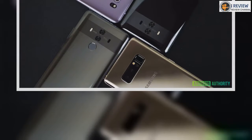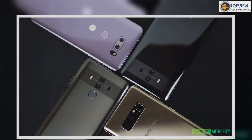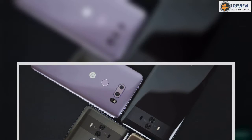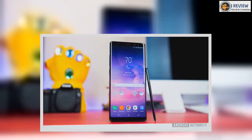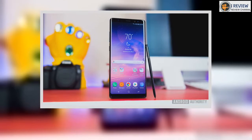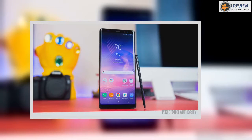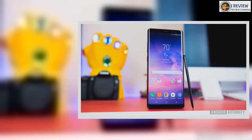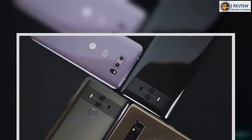LG is heavily promoting the advanced camera and photography features on the V30 too. It has a dual rear camera that includes a 16MP sensor with a f1.6 aperture, along with a 13MP sensor. The rear camera has a crystal clear lens instead of plastic, which should mean you get more realistic looking photos with the V30.